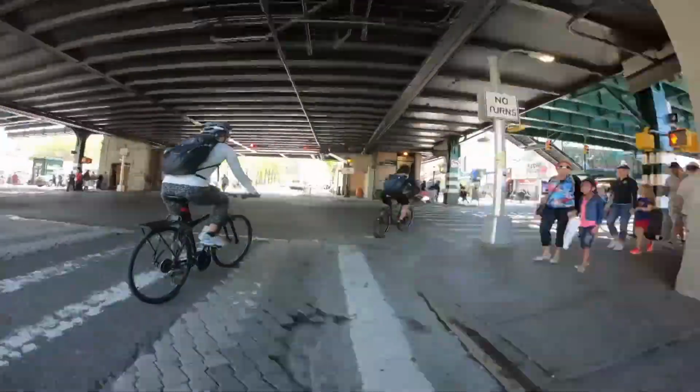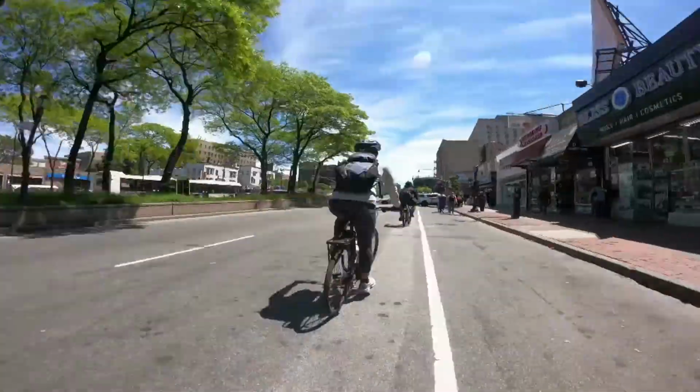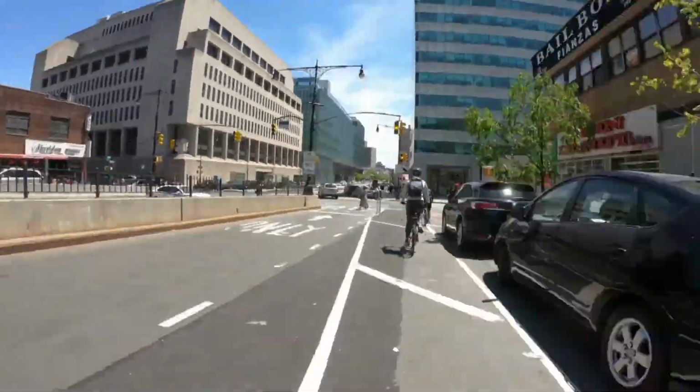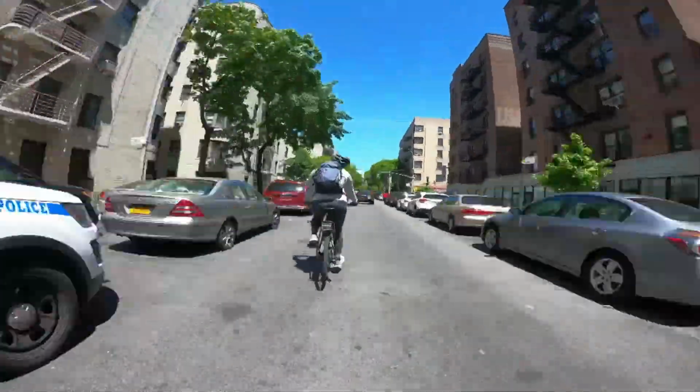We then headed east on 161st Street over one of the main roads in the Bronx called Grand Concourse, and just on the other side we took a left onto Sheridan Street, and there's a small sandwich shop called Sheridan Market where we picked up some lunch for later in the day.